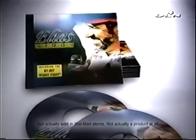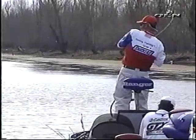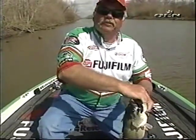You can look for Elias's hit single, Fishy Fishy, on the FLW Outdoor soundtrack coming soon to a Walmart near you. It sure is a special feeling to have 17 pounds in your live well before 10 a.m. Nice little fish.